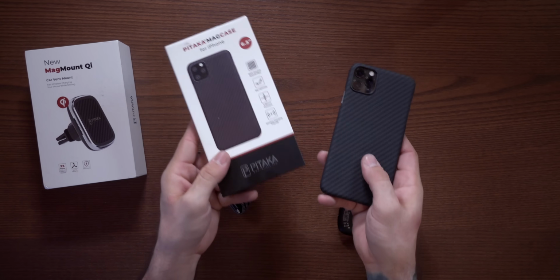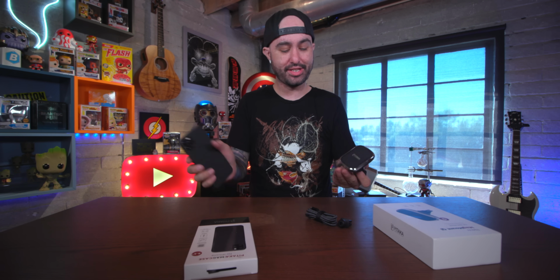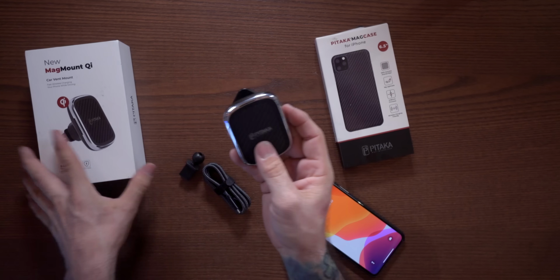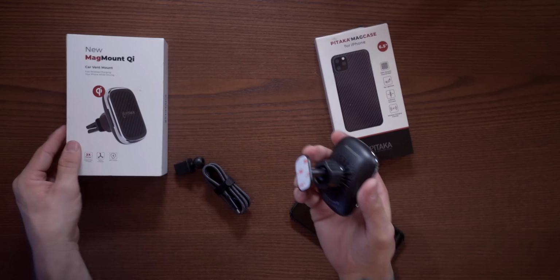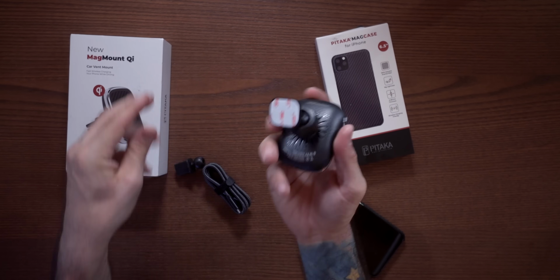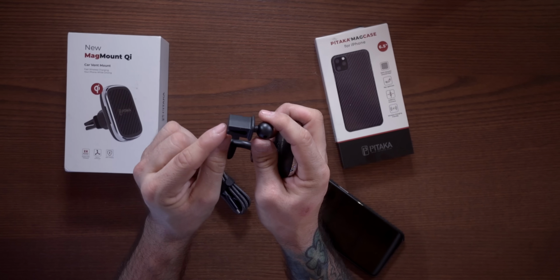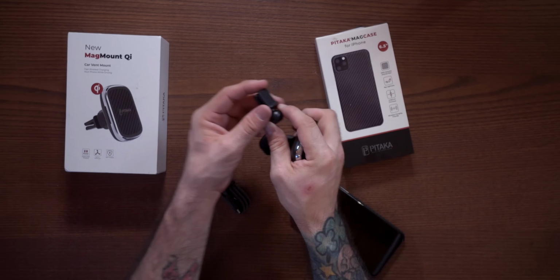All right, so here we do also have another one of those magnetic case systems. I actually like this one. It's pretty simple. You do have the car mount side of things, which is the mag mount Qi, and this is a car vent mount. We do have an adhesive component to it as well if you just want to stick it to your dash, but it does come with an interchangeable air vent clip, which is pretty darn thick if you look at that right there. That is a thick air vent clip.